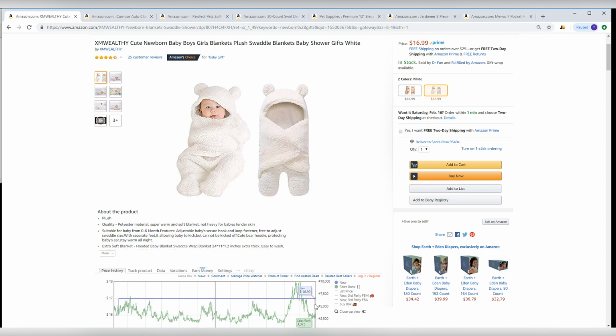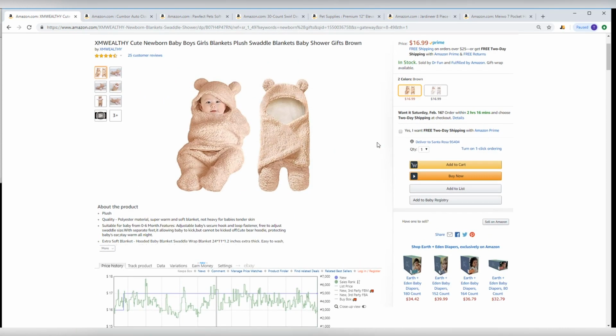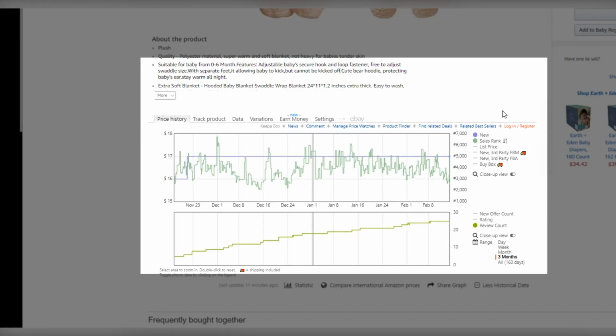3,300 is the last date, yeah. So let's go back here, okay? We'll touch on that a little bit later, how you can kind of decipher perhaps which of the 2 is selling more, okay?